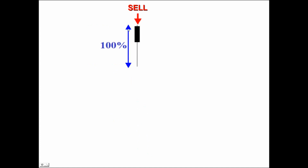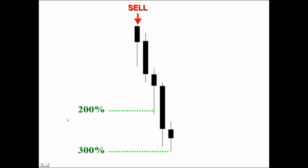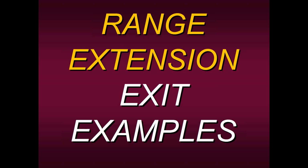That equals 100%. So since we're selling now, we want to subtract that same amount of points from the low, and that gives us our 200% exit level. We subtract again, 300. If we wanted to keep going, we could go 400, 500, but we usually stop at 400. And there you see, you had 2 points of exiting that would have generated a nice profit in both of those points.